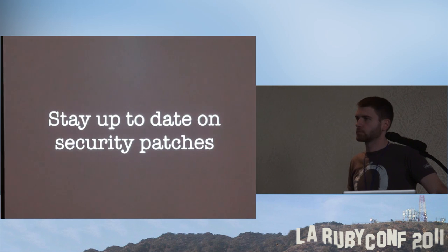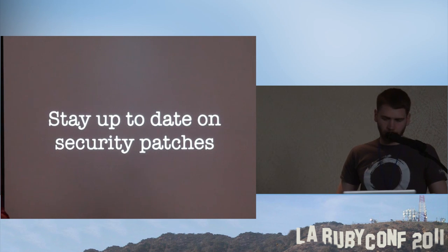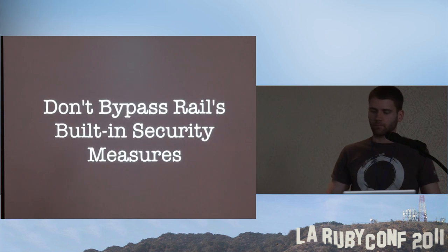Stay up to date on all the plugins and frameworks that you use. They often put out security updates. And if you get behind, we've done some security audits on software that we have delivered, and one of the things they ding us on is we're not using the latest security patches in the plugins and frameworks that we're using. So keep up to date on that.